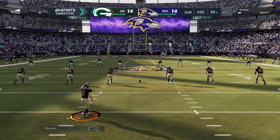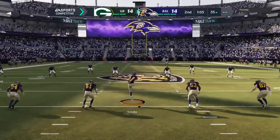Mason Crosby to kick off. This one tied at 14 now as he sends this one away.